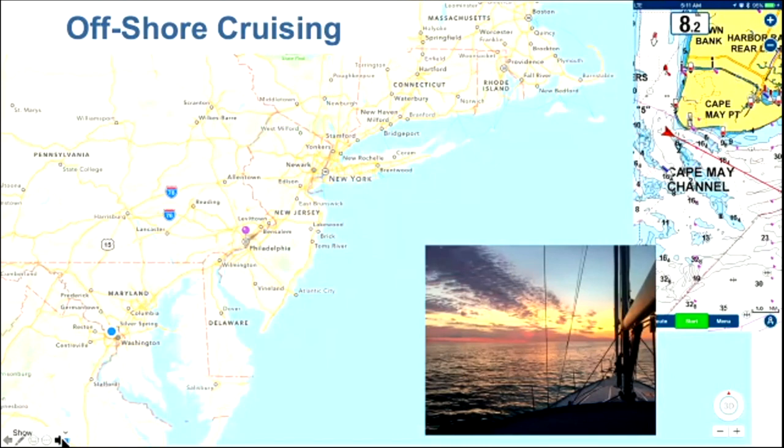So we can also do offshore cruising. And this was a picture that I really, really loved. And you can see in the upper right-hand corner is a screenshot from my chart plotter as I rounded Cape May at 5 o'clock in the morning. And the picture shows you what I saw as we rounded Cape May, headed out into the open ocean, headed to Boston, cruising to Boston from Annapolis. So offshore cruising is also something that we can do with our electronic passage making. Next slide, please.